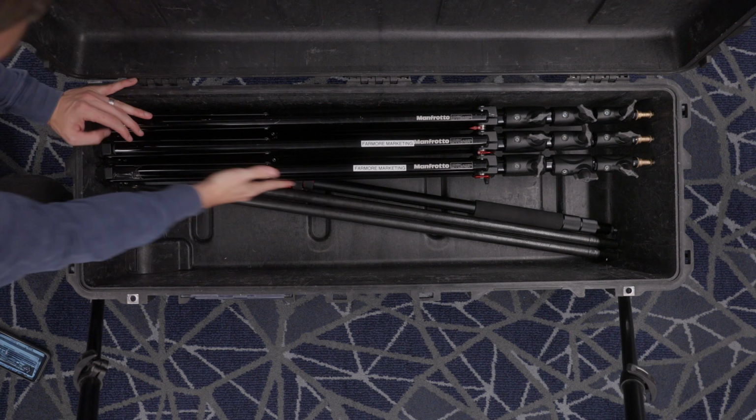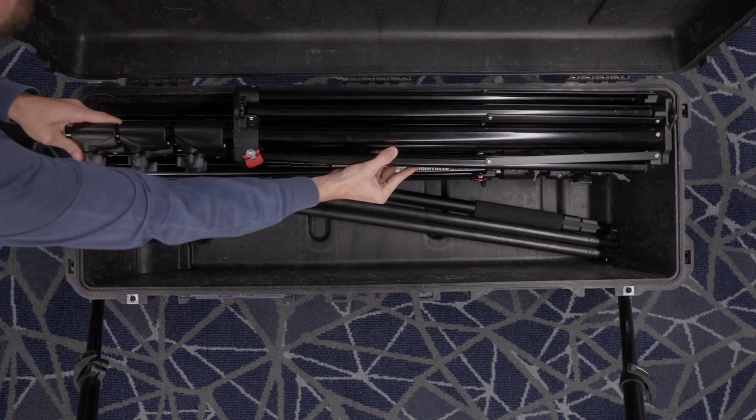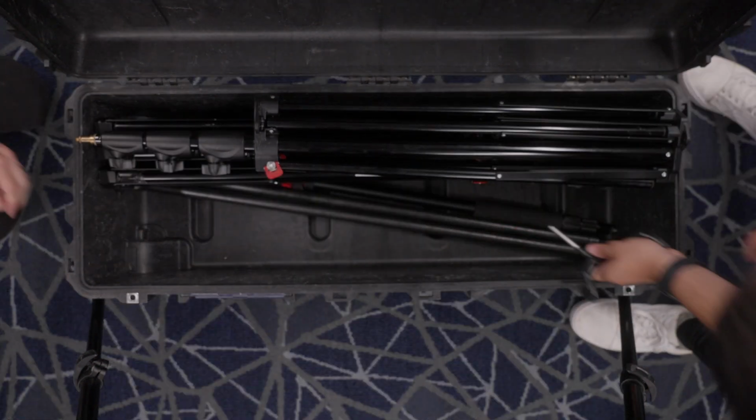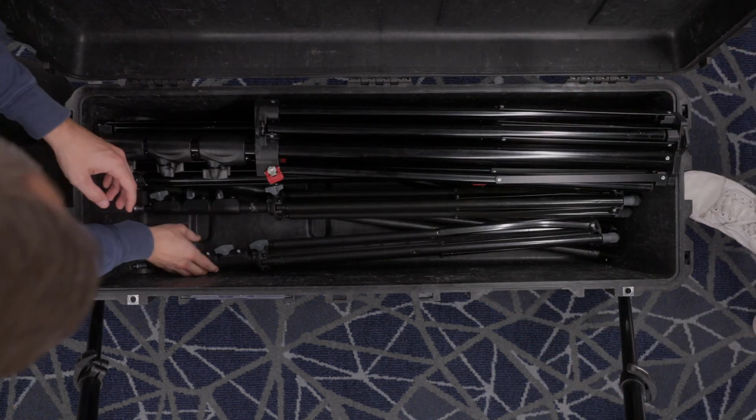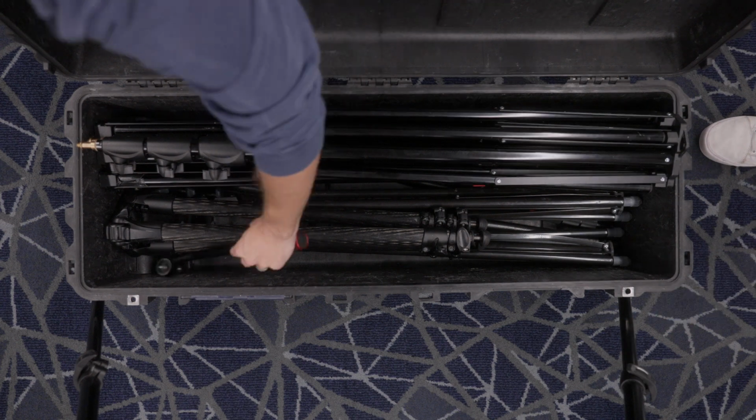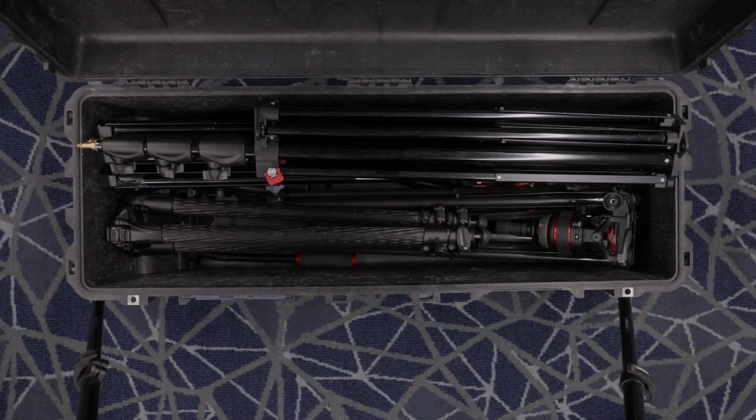For us, we've really found these Manfrotto light stands to be great for traveling because they nest. So we can fit them inside a longer Pelican case and they all pack up really nicely. They also get to about 10 feet tall. Depending on what you need to rig up, they're pretty sturdy for their weight and portability. We're able to bring about 5 or 6 stands with us for each shoot. These have been really, really great, highly recommended.